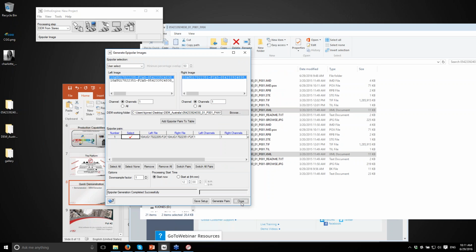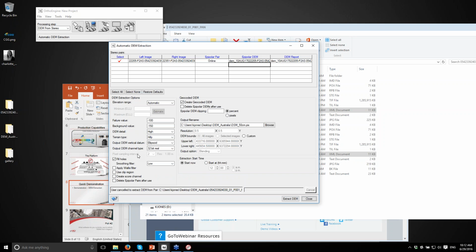Then once we have our epipolars, we can go directly to extracting the DEM from the epipolar pairs. So here we can create a geocoded DEM. We can specify the file name, we can choose the resolution, and essentially we have a number of options available. We can help the system detect or improve the quality of the results by changing some of the parameters here. I won't go through them in detail, but essentially the system allows you to customize the DEM to be extracted based on the particulars of that geography.